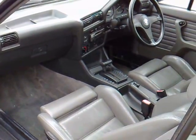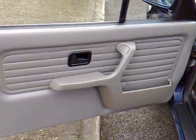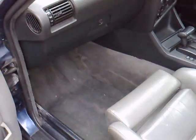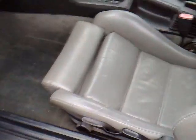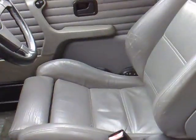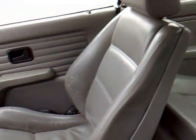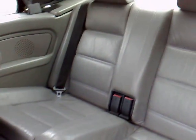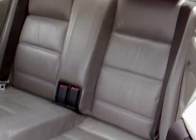As you can see, the grey leather interior on the vehicle really does set the car off, complemented of course by the colour-coded grey carpeting, and the seats themselves are actually in very good condition. Slight wear on the driver's bolster, as you would expect of a car of this age, but nevertheless a very minor glitch on what is otherwise a very well kept interior.